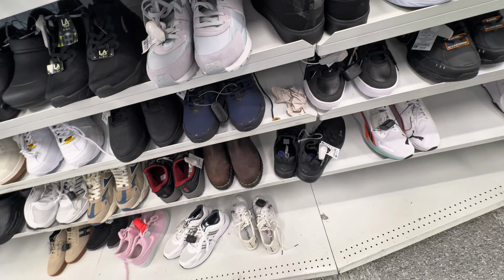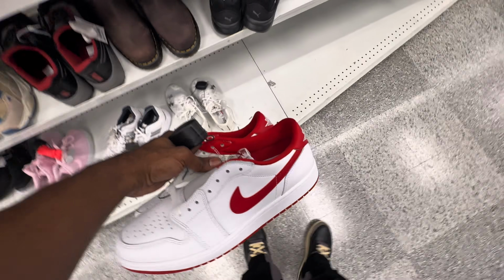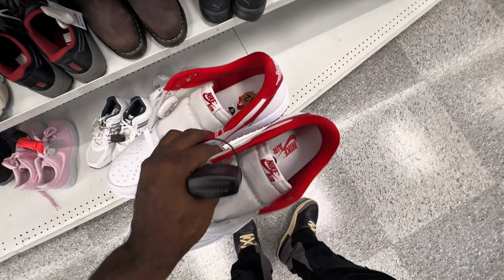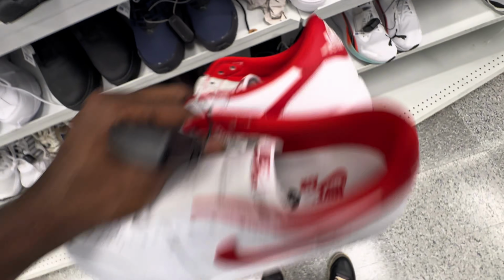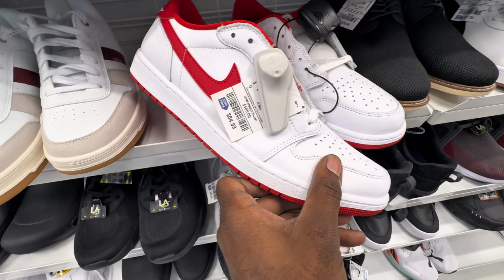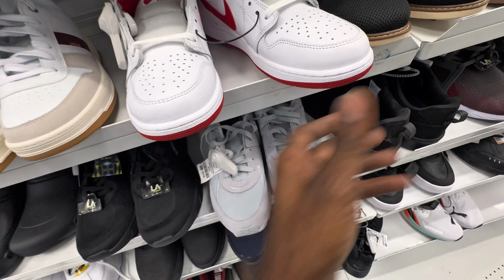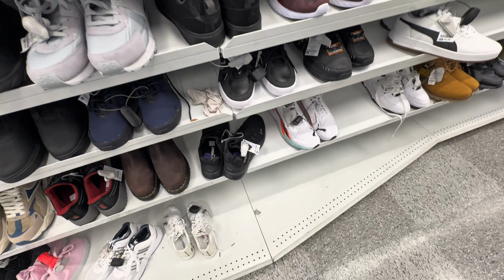And then here we go, Sneak Crew, the first Jordan 1 find that we found today, which is gonna be a size 12. They could be way smaller than a size 12, because I was a size 10.5. But these are on the shelf for $65. Sneak Crew, that's not too bad for these, because I know the other Jordans that we saw at the other Ross were definitely way more than $65. So that's not too bad sitting on the shelf for those. And that's a nice clean colorway, white and red.